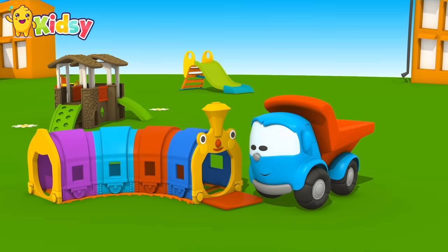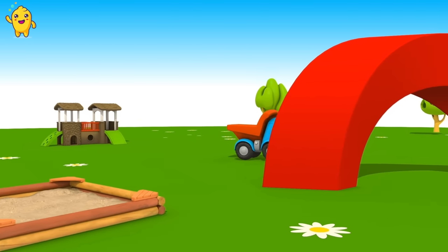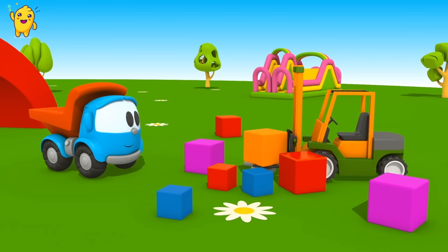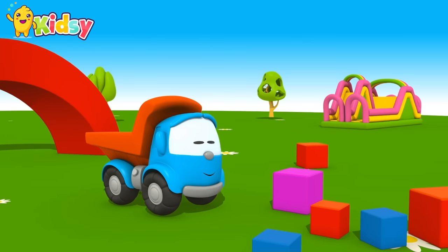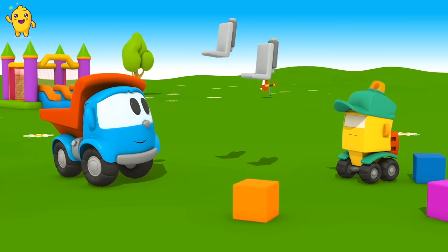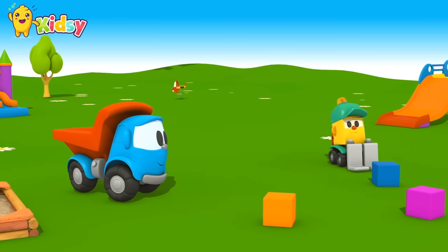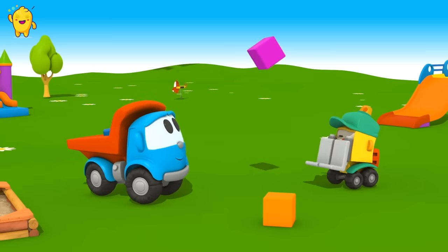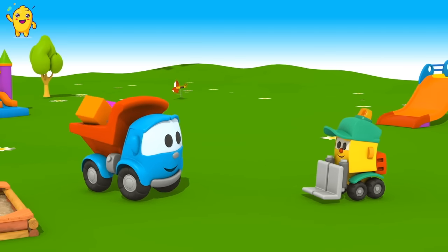What is there? Empty. And here? Two seats? Do you think they are useful? They are front buckets. Leo, it's a baby forklift. See how good he is with picking up blocks? Up. Lifty, let's go and help the big forklift.